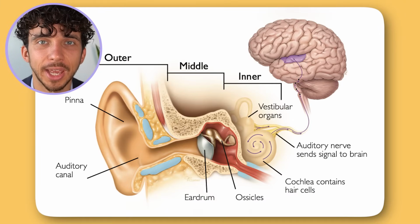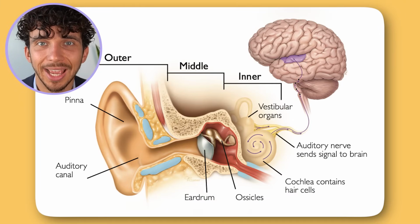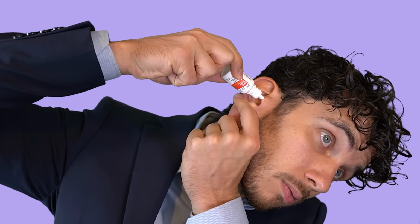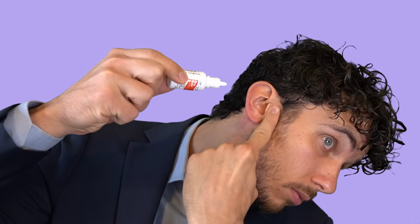Tinnitus is a phantom sound from the auditory brain, and it's often linked all the way back to the cochlea, that hearing organ. The sound you're hearing in your ears or your head, just know that it's not set in stone. There's hope and there's ways for you to reduce the perception and loudness of tinnitus in a vast majority of cases. When I put those eardrops in my ear, they reached my eardrum, but they did not reach my cochlea and they did not reach my auditory brain.